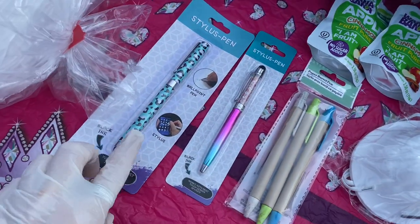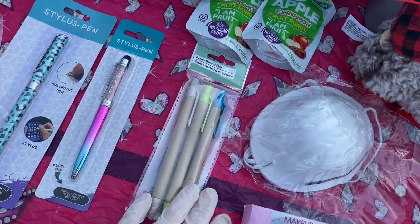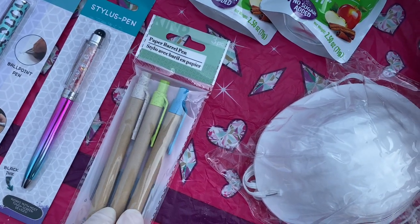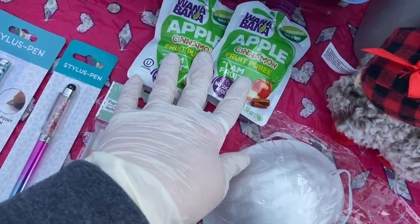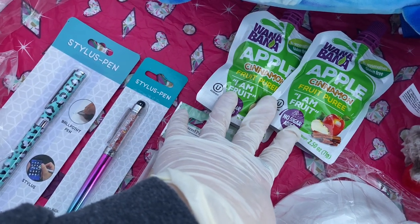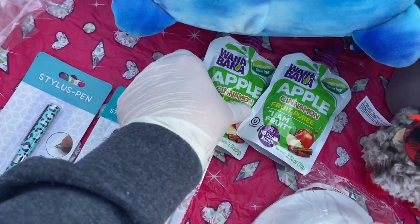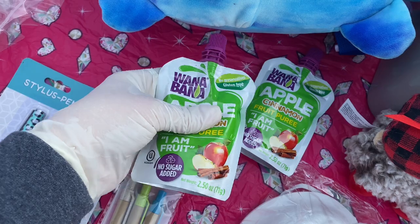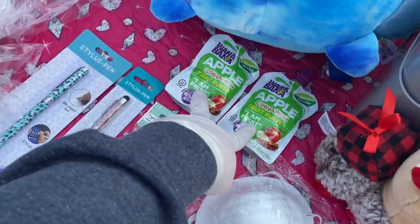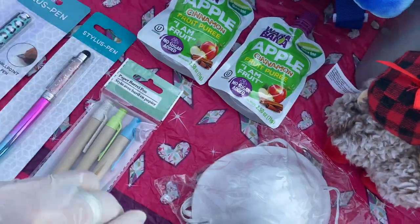Then we have these pens from Dollar Tree. More pens. What did I say? Paper barrel pens. Some of these apple cinnamon, fruit puree, no sugar. Little applesauces, I guess, with cinnamon. I went to the pantry today. I should have put those in the pantry, but I guess I'll save it for the next round.